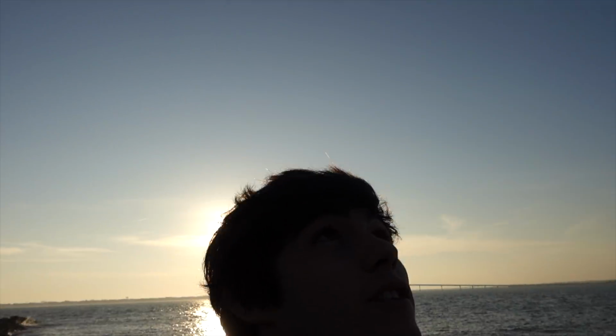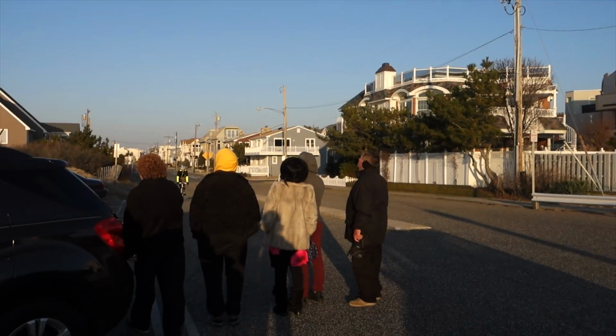So me and Jonah are out in Longport, a beach city right outside of our hometown, and we're flying the drone right now. It's way up there, and of course it draws a crowd.